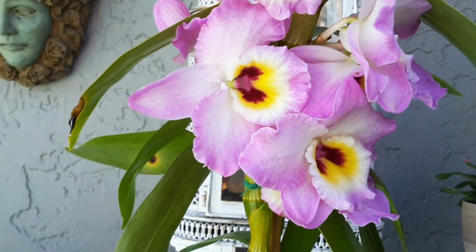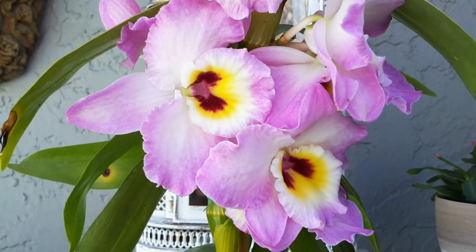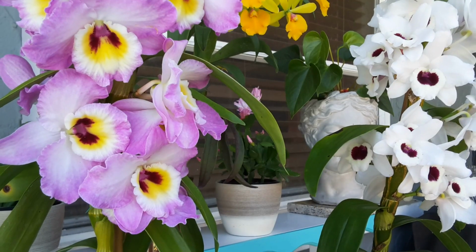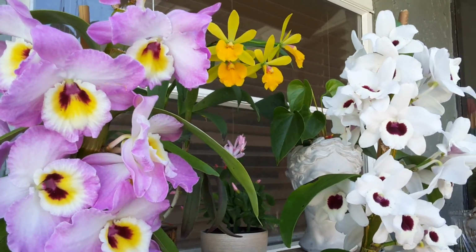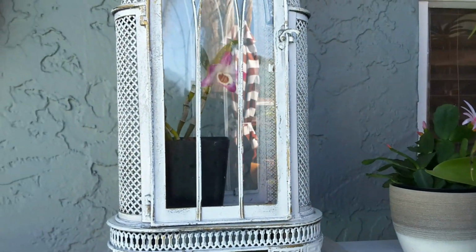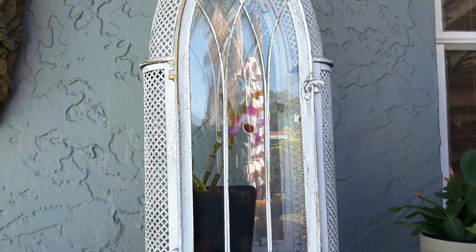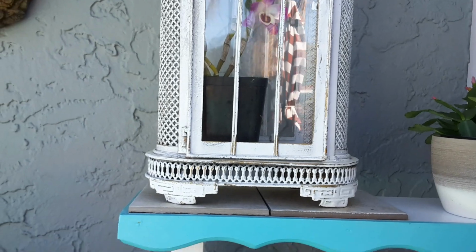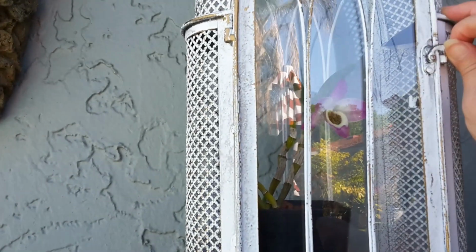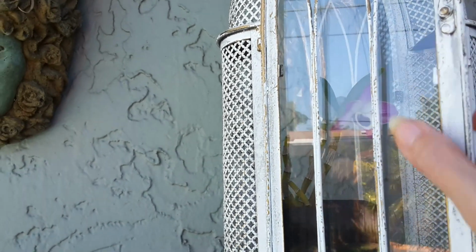And let me share the little orchid that Vince... Let me move this out of the way. Okay, I think I can get in there now. But in my little looking like a church there, sacred... I don't even know what this thing is. It's like one of those candle holders.